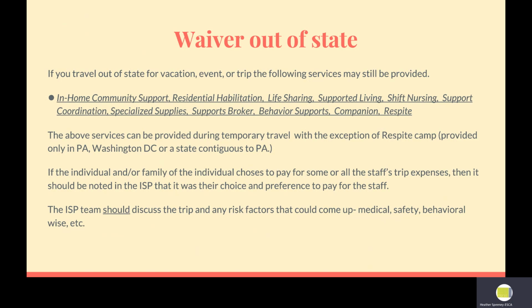Temporary trip is a vacation no more than 30 calendar days. Waiver does not pay for the cost of the travel. They only pay for the services that are utilized during the travel or the vacation. If the individual and or family of the individual chooses to pay for some of their staff's trip expenses, that should be noted in the ISP that it was the individual, the waiver recipient's choice, and their preference to pay for their staff to come. Staff may pay for their own hotels, their own travel costs, but if it is through the family or through the individual's budget that their staff is paid for, then that should be noted in the ISP.